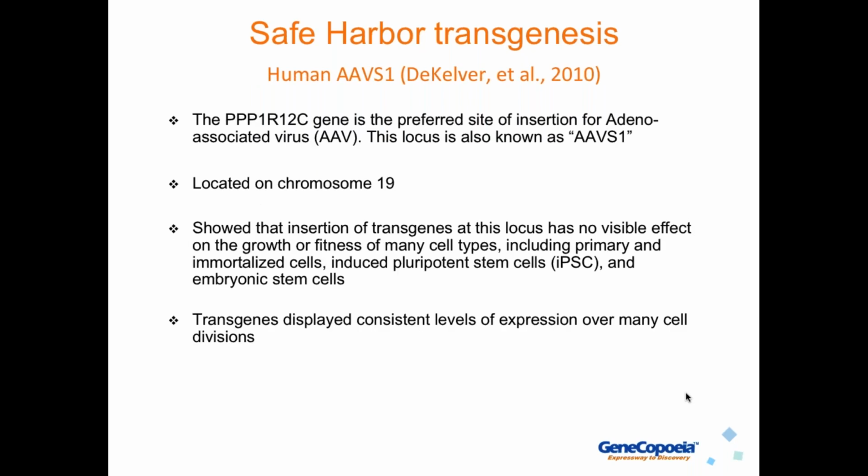Many years later, a similar type of site was identified in humans. That's also known as safe harbor, and this is known as the PPP1R12C gene, which is the preferred site of insertion for adeno-associated virus, also known as AAV. And so this locus is also known as AAVS1.